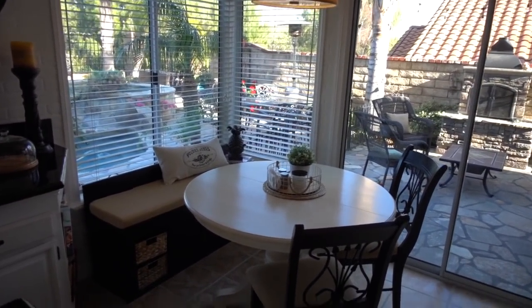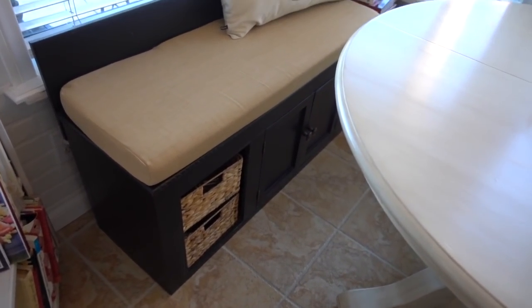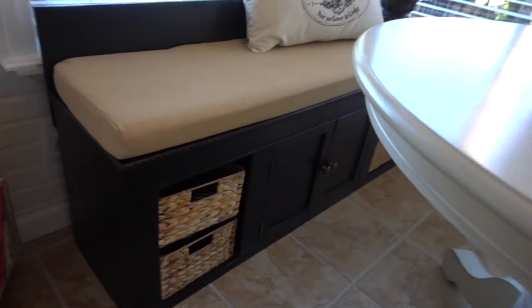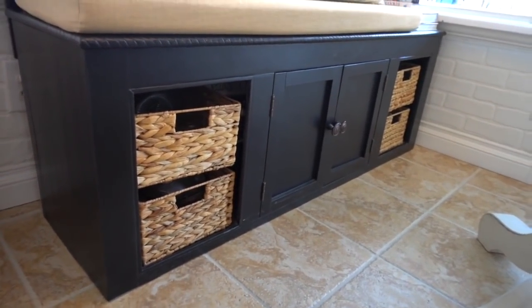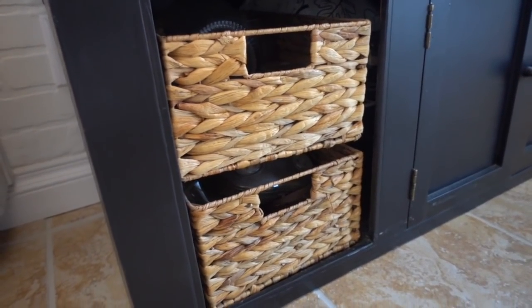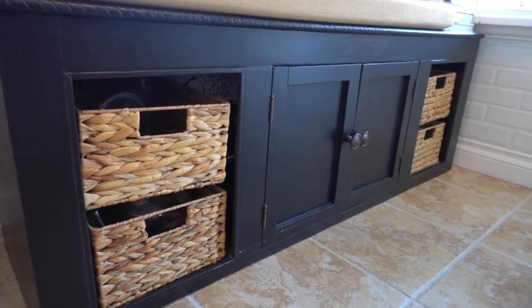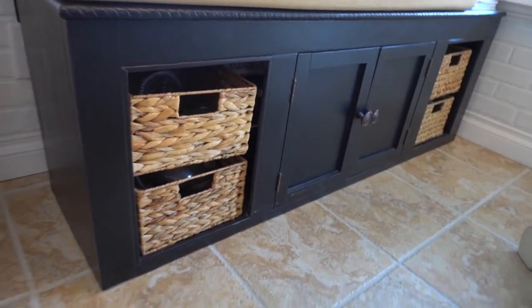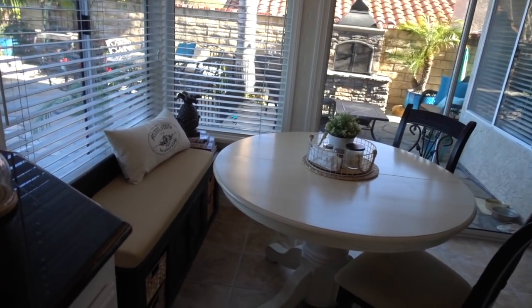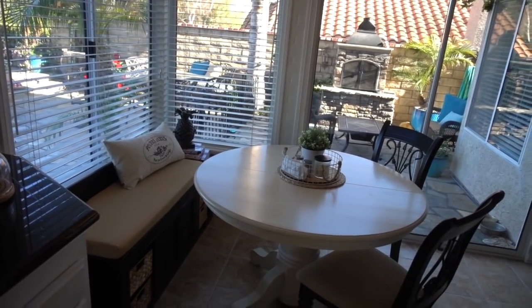And I actually found this bench at Goodwill. And I can't believe I found it. It fits under my window perfectly. And it had these cutouts here, which I found baskets to fit in perfectly. I just couldn't believe they fit so perfectly. And I put all my outdoor candles and things like that. I use them, but I don't have to get into them every day, so that's easy enough to get into. So everybody always wants to sit on the bench. I'm not sure why. I guess it's just comfy, cozy, I don't know.